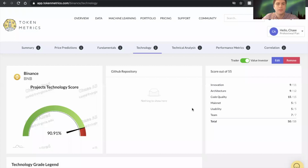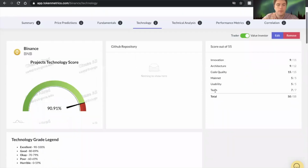Okay, so kicking things off with the technology page, we see that Binance has an excellent score of 90.91%. We see their score out of 55 here, so they scored very highly on code quality, mainnet, usability, and team. And the few points that they did lose, they lost in architecture and innovation.